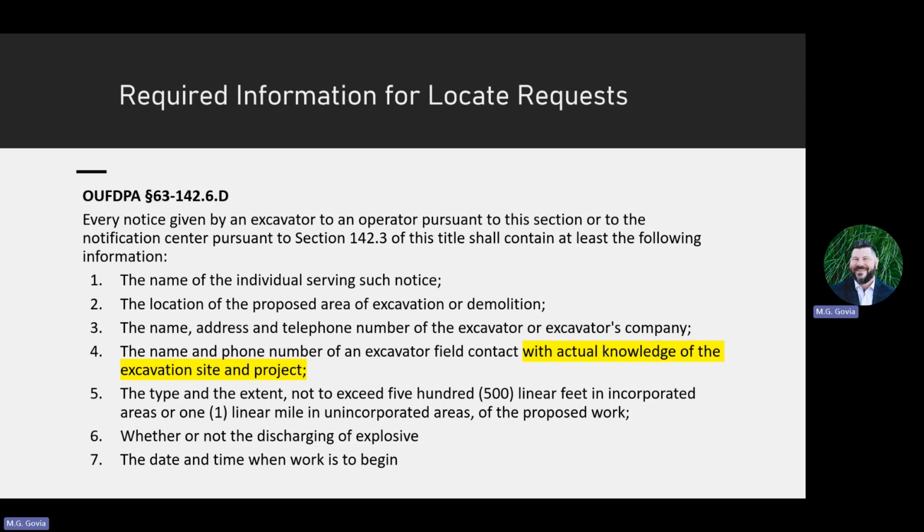If we process a locate request for 123 West Main Street and we start listening to it, and through some miscommunication, it should be 123 East Main Street, then we can call out to that person who served notice, confirm, hey, is this West Main Street or East Main Street? Make the correct ticket and then get it out, right? So that person is Okie 811's contact.